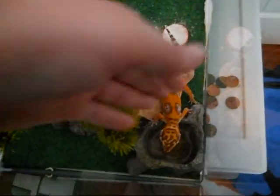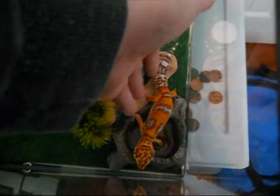I mean, she's pretty fighty. The only part she doesn't like is just getting pulled out of the cage. Other than that, she's really calm once you get her out. But I really like her. She's awesome.